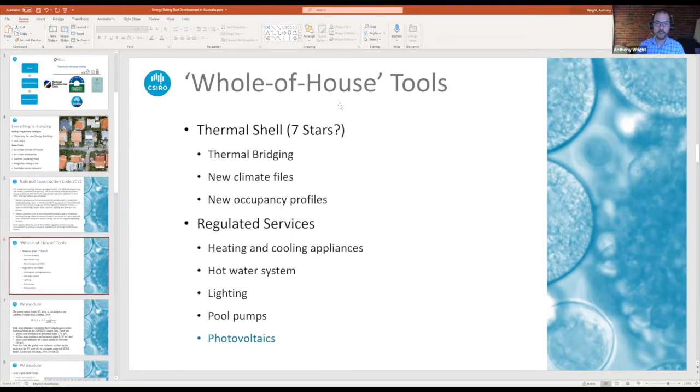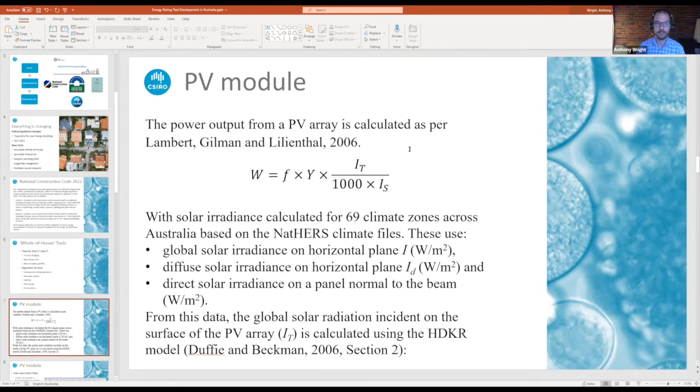So what do the whole of house tools look like? Thermal shell, 7 stars, as I said. The thermal shell calculation will, for the first time, also include thermal bridging calculations, new updated climate files, and revised occupancy profiles. The regulated services I've already talked about: heating and cooling appliances, hot water systems, lighting, pool pumps, and PVs. So I have included in this presentation a little bit of information about the PV module.